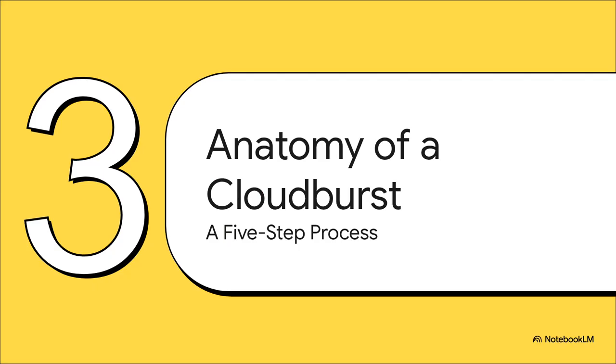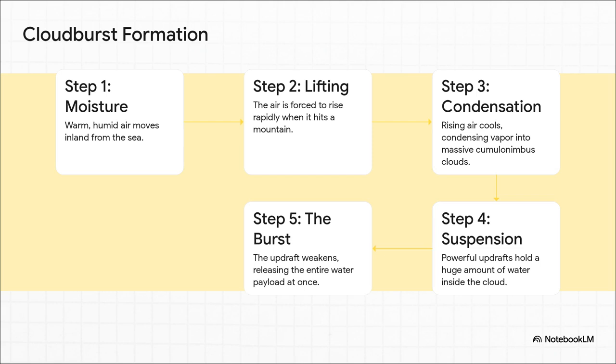So how on earth does the atmosphere even create something this violent? Well, it's not random. There's actually a recipe for it, a very specific 5-step process that turns a normal cloud into, well, a weapon. And you'll see it almost always starts in the mountains. It really is like a trap. So, step 1, warm, moist air rolls in. Step 2, it hits a mountain and has nowhere to go but up. That's called orographic lifting. As it rises, it cools and forms these huge, towering storm clouds. But here's the crucial part. Step 4, incredibly strong winds or updrafts inside that cloud act like an invisible hand, just holding all that water up, preventing it from falling. It's like a dam in the sky. And then, step 5, the burst. The updraft weakens or the water just gets too heavy and that dam breaks. The entire payload gets dumped all at once.